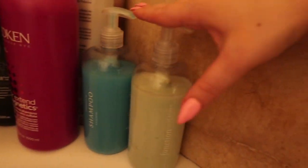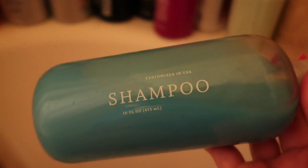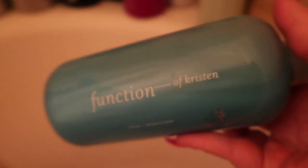I've been doing like a lot of conditioning treatments, and I've changed up a lot of like my shampoo and stuff. So here we are in my shower. So these shampoos here were the ones that were custom made for me, these two. And you get to choose the color of each one and then the scent that they put in it. So as you look at it, it says custom. See, and I put my name on it. Function of Kristen. See that right there? And the company's called functionofbeauty.